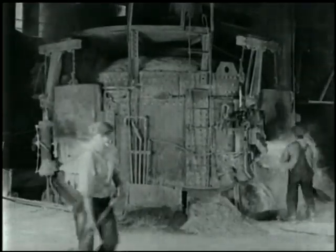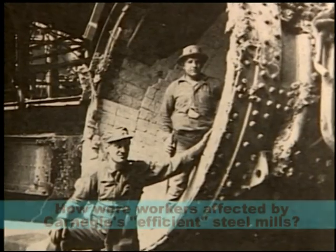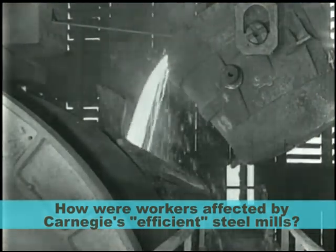But even with yearly earnings of close to $2 million, Carnegie wasn't satisfied. One of his subordinates claimed Carnegie cared not a lick about profits, only costs. Carnegie's continual demand for lower costs often pushed his workers to the limits of endurance.